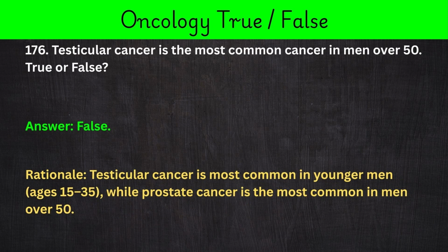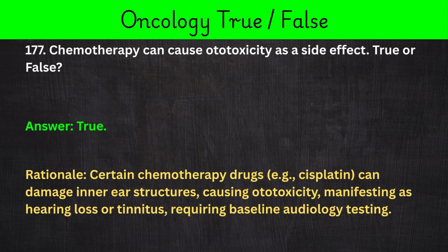176. Testicular cancer is the most common cancer in men over 50. True or false? Answer: false. Rationale: testicular cancer is most common in younger men, ages 15 to 35, while prostate cancer is the most common in men over 50.